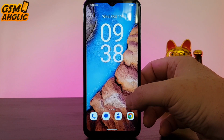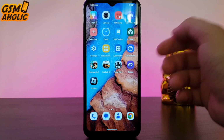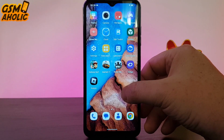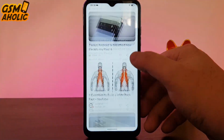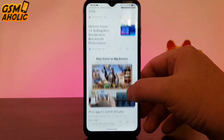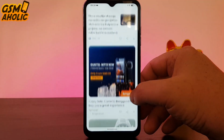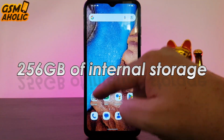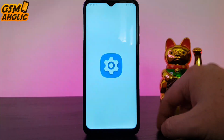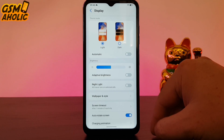The Hotwav Note 13 Pro mounts the Unisoc T606 with 8 cores, manufactured with the 12 nanometer process. This processor is equivalent to the Qualcomm Snapdragon 662. It's a powerful processor and provides excellent performance in daily tasks, being accompanied by 8GB of RAM and 256GB of internal storage. It brings more than enough space to install all the apps and the games for use.